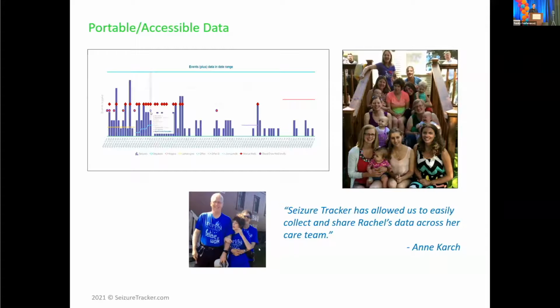She has a pretty robust care team, and Ann and Paul have been leveraging the Valet system pretty extensively for years. So in the picture of Rachel surrounded by her care team, all of them have access to her Seizure Tracker account through the Valet system. And they can go in and record and review seizure activity through that system fairly easily, and Ann and Paul are able to manage that.